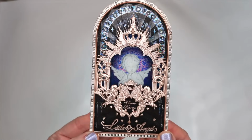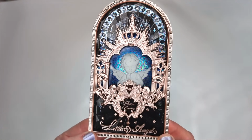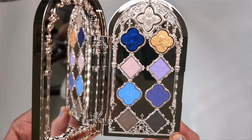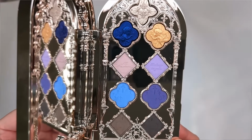Okay, so moving on to eyeshadow palettes, I wanted to use the darker one first. This one is shade 2 Weeping Angel. It has this beautiful, deep, dark outer packaging, and on the inside you have some deeper jewel tone colors, blue and purple, and gold. It's an absolutely stunning color story.